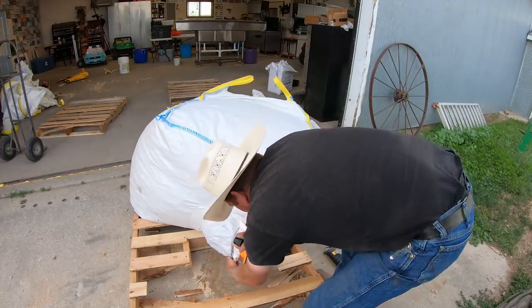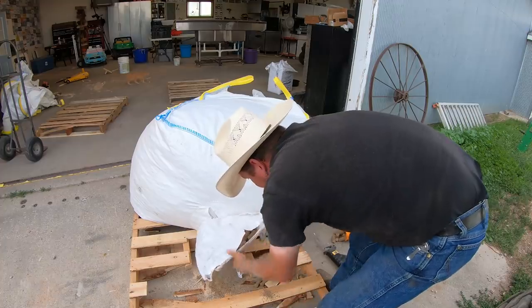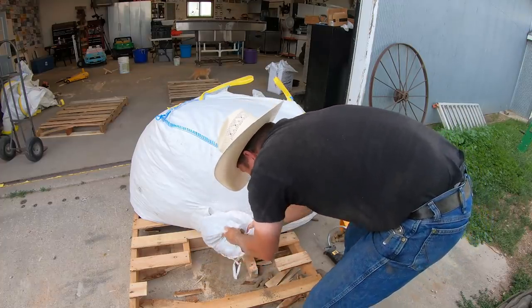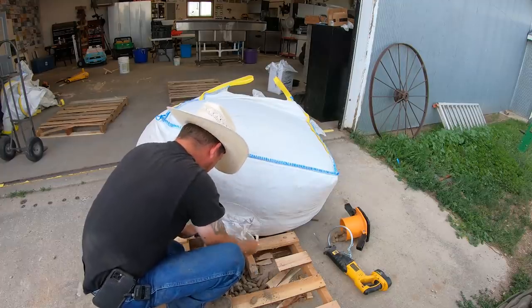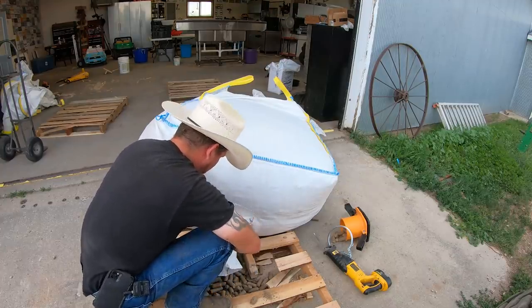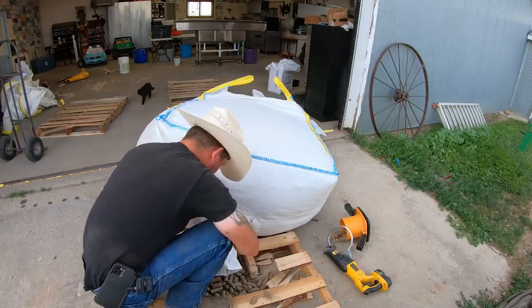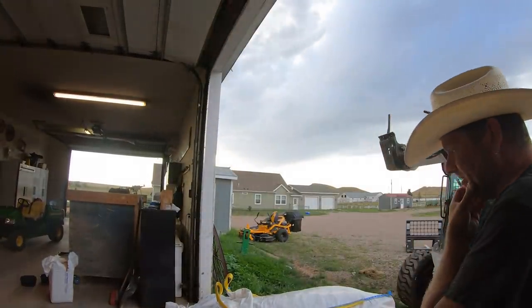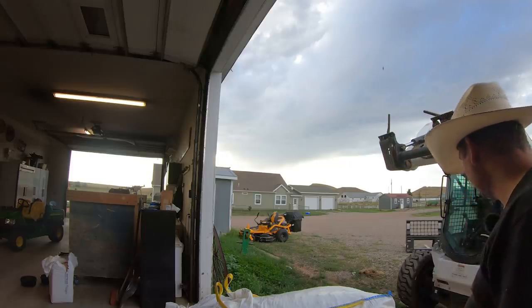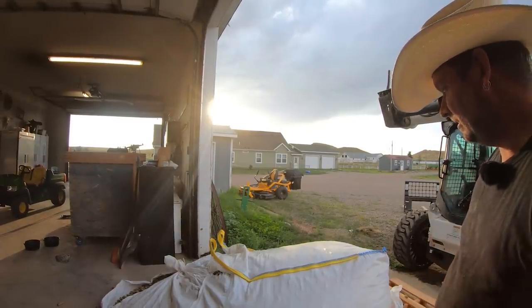Okay, so we got this thing off. And out. I'll lose some cake there, but that's not the end of the world. Okay, lost a little bit, but not much. All right, I'm gonna tie this off. This bag's torn up and ruined anyway. So I'm gonna go ahead and tie this off. What to do, what to do. Now, maybe we could come in with the bucket of the tractor and try to scoop it up and see if I can get to those handles. Maybe.